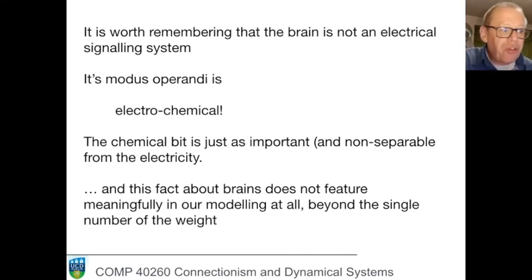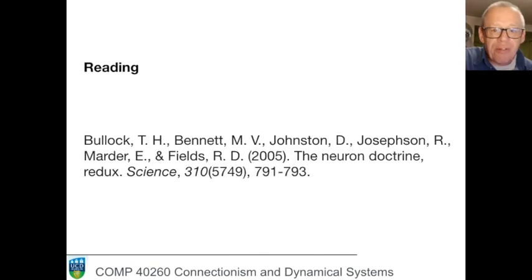That will have consequences. The required reading then for this little section is an overview article here of the neuron doctrine from a 2005 standpoint. We have learned a lot, so almost 100 years after the awarding of the Nobel Prize, you'll see that we've learned an awful lot in the meantime.